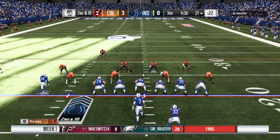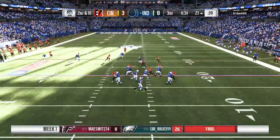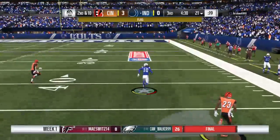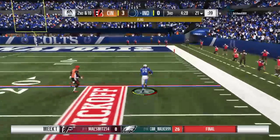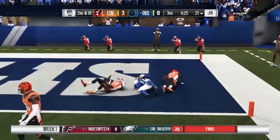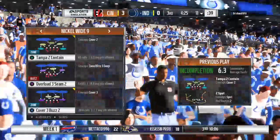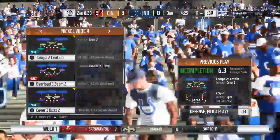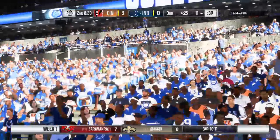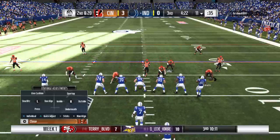From the 21, it's 2nd and 10. A 2nd down throw for Brissett. Oh, he's got a man wide open, complete. DeAndre Hopkins, he's all alone. And he does take it in for the touchdown, but a flag on the field, and I don't think this is going to stand. Yeah, don't put the points on the board just yet. They'll come up now on a 2nd and long after the hold.